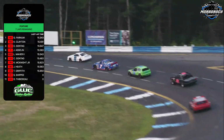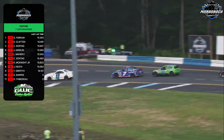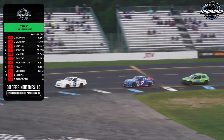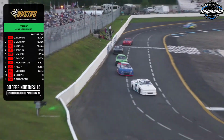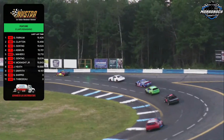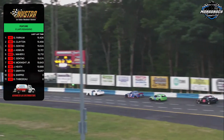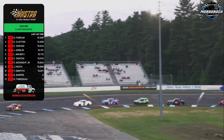Hasn't gotten it down to a 14.9 yet, but he's in the 15.3 area. Farnham stretches out a 4-car length over Kevin Clayton and Christopher Sontag in the 12. Just Aslan looking to get that 7 in the groove. And Dave, as you said, the 69 of Mayer, holy moly, he was trying to straighten out the speed bumps over here on the ends.